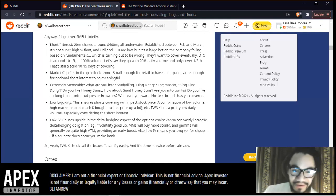Low IV causes upside in the delta hedging aspect of the options chain. Vanna, what's Vanna? Vanna can vastly increase delta hedging obligation, e.g. if volatility goes up, market makers will buy more stock. Gamma will generally be high, quite high at the moment, providing an early boost. Also, low IV means you long volume for cheap. If a squeeze does occur, you make bank.